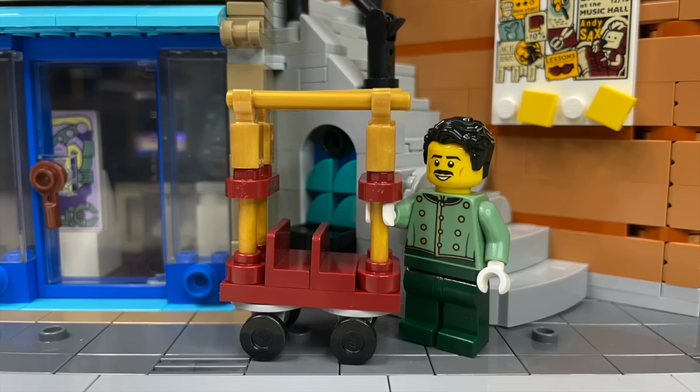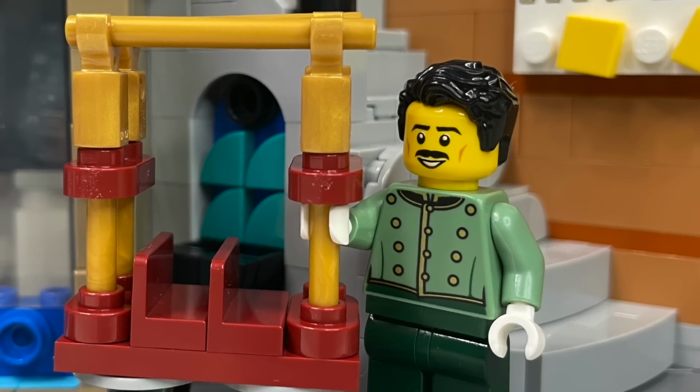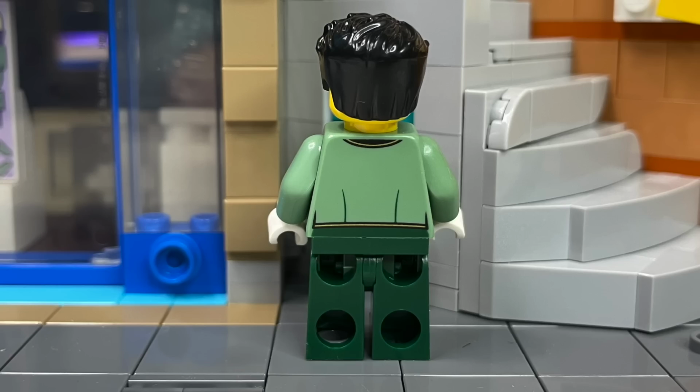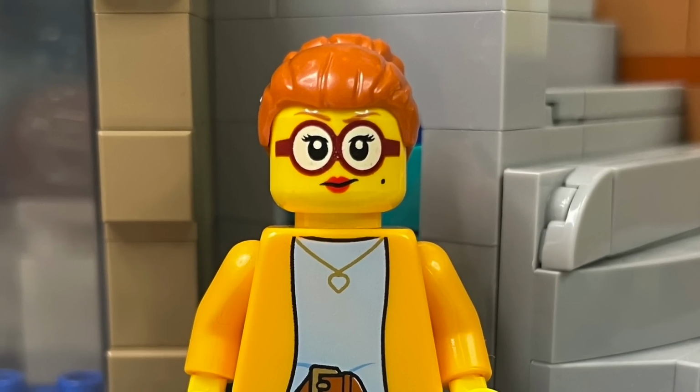The next minifigure is the bellboy. He's featured with black hair, a happy face printing with a black mustache, and then the same uniform torso and legs as we saw on the receptionist. Third, we have the art gallery owner. She's featured with reddish hair in a bun and a really unique face printing. I love those red glasses, and she just seems like a real character.